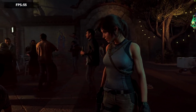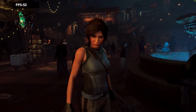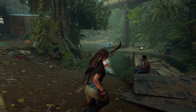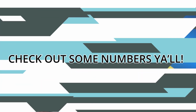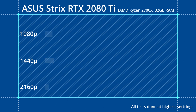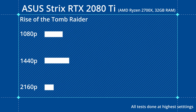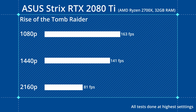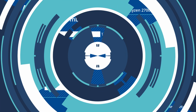This gives you the chance to play almost any AAA title at 4K ultra settings with a minimum of 60 frames per second, which is like the entry level for all you PC master race players out there. You want 60 frames for that 60 hertz refresh rate, and doing that at 4K on ultra settings is impressive. That's really undeniable, and it's something that the 1080 Ti can't always do. A consistent 4K gaming experience with a 1080 Ti is not something that everyone has.